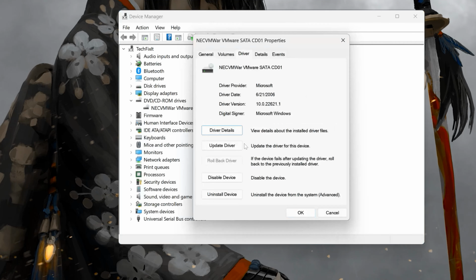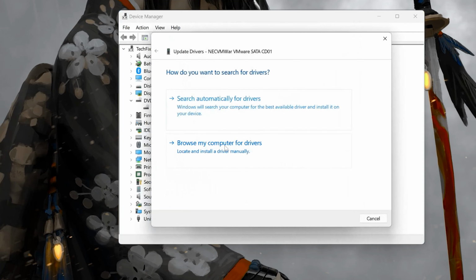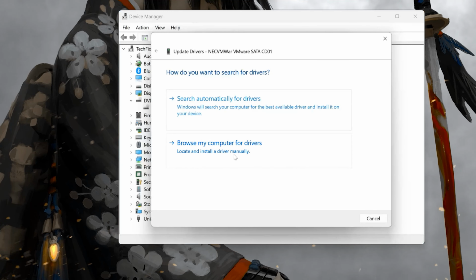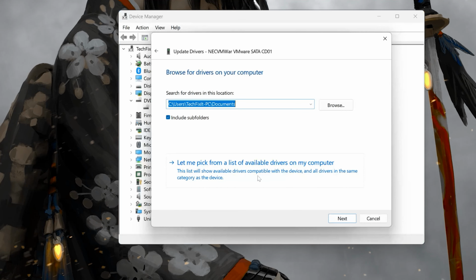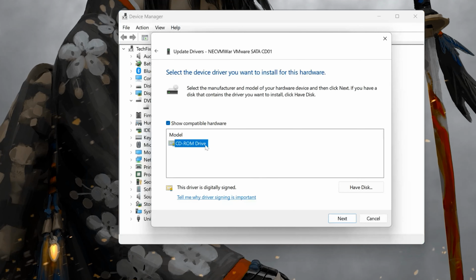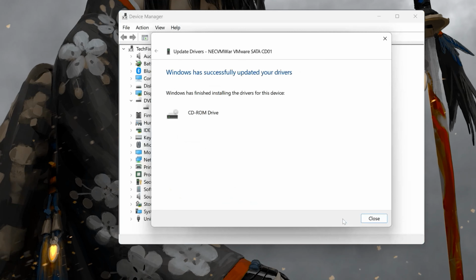Select Update Drivers. Choose Browse My Computer for driver software. Click on Let me pick from a list of available drivers on my computer. Select the driver for your DVD or CD adapter. Press Next. Restart your computer.